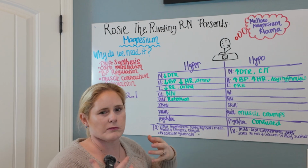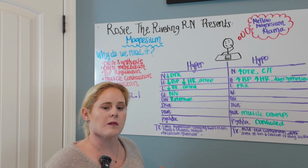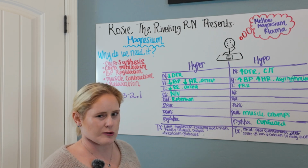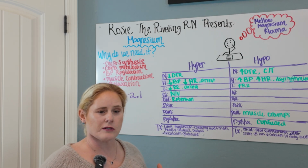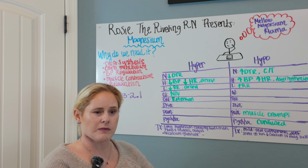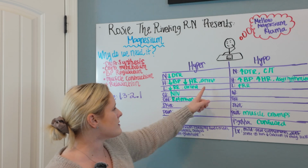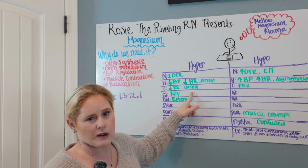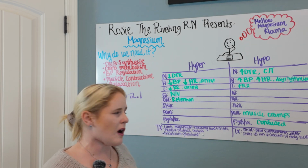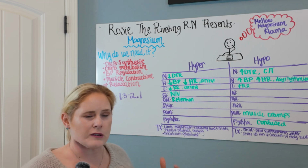Also, your blood pressure is going to drop as well as your heart rate. The reason why is because magnesium helps with muscle contractions. Well, guess what? Your heart is also a muscle. So when there are high amounts of magnesium, your body relaxes too much and it can actually cause cardiac arrest and respiratory arrest as well. Now, GI symptoms, you can have nausea and vomiting. You can have urinary retention. And so you're going to see those in your patients.